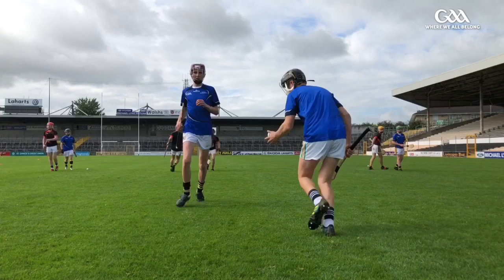This is a little possession game, which again can be used in a confined area first and maybe later on in a wide area. It works on hand passing, striking and moving into position. First of all, the players are working unopposed in order to master the techniques, and then they move to an opposed game.